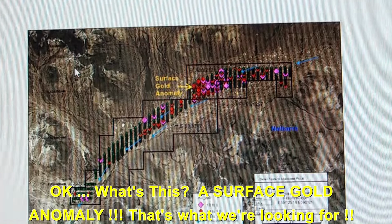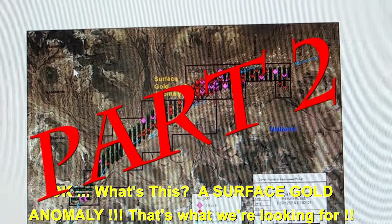Okay, what's this? What's this? Surface gold anomaly. That's what we're looking for.